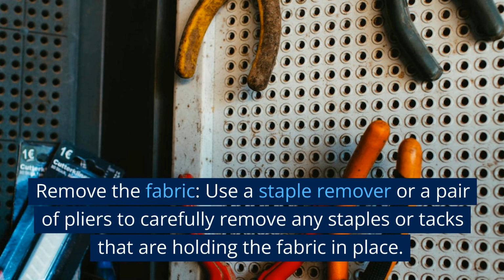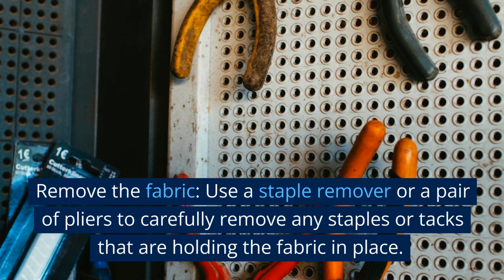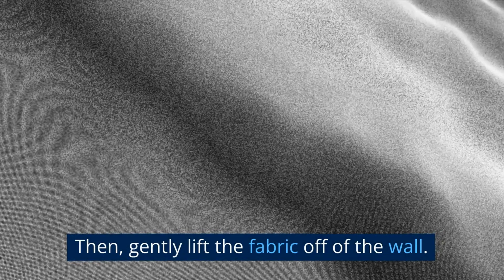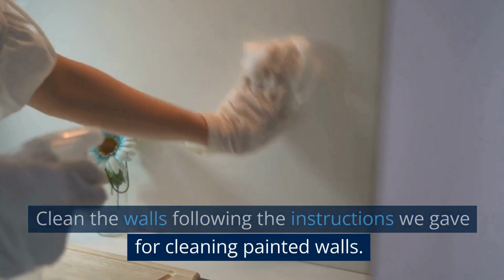Remove the fabric. Use a staple remover or a pair of pliers to carefully remove any staples or tacks that are holding the fabric in place. Then, gently lift the fabric off of the wall. Clean the walls following the instructions we gave for cleaning painted walls.